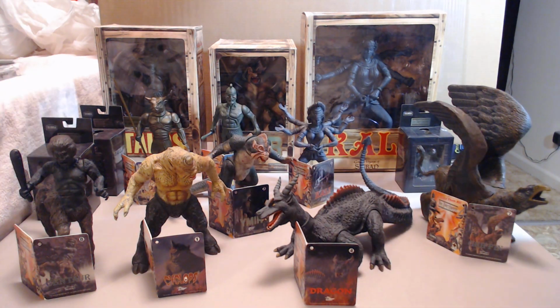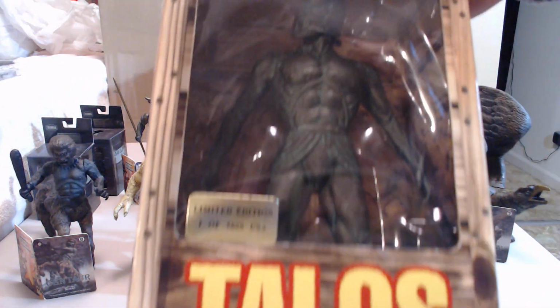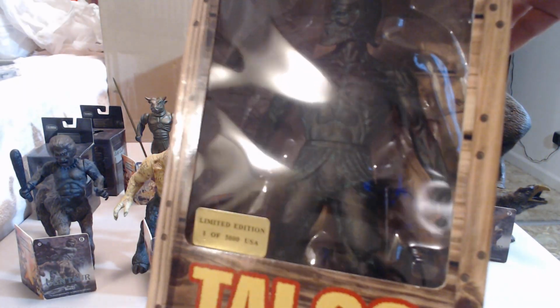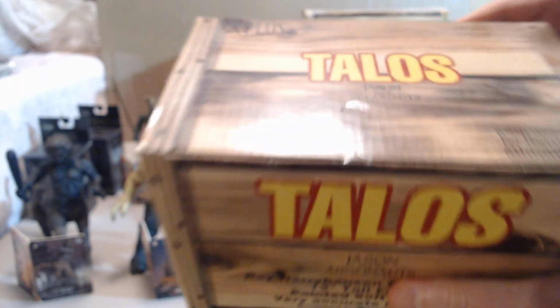Now here are some of the big boxed figures. These are much bigger scale, and they're really nice. They display well in the box, so I kept them that way. Here's the Talos. He's got his sword there. Of course, you got some glare here with trying to shoot a video, but in person, they display really well. There's the top of the box.